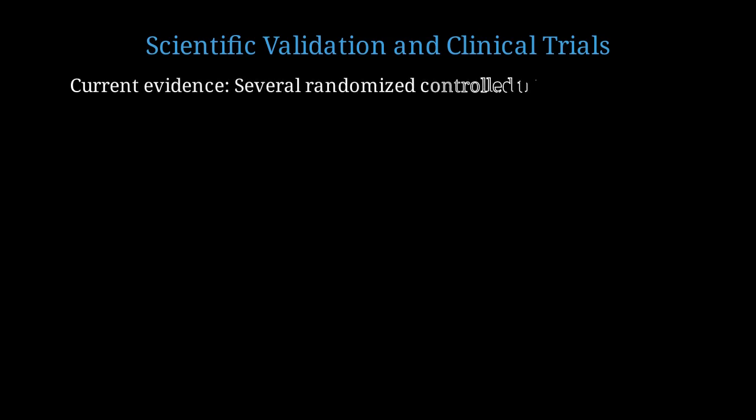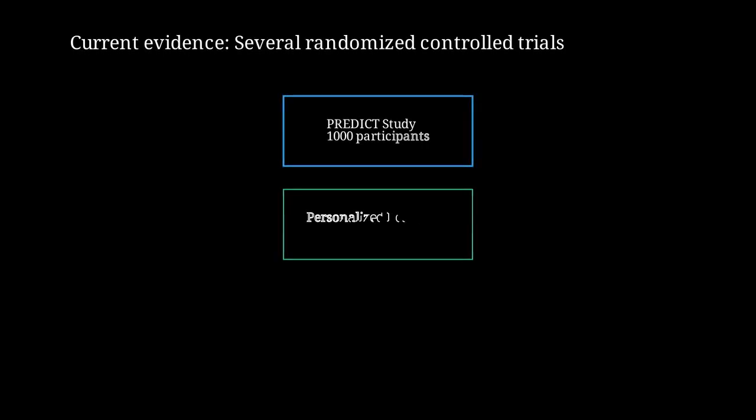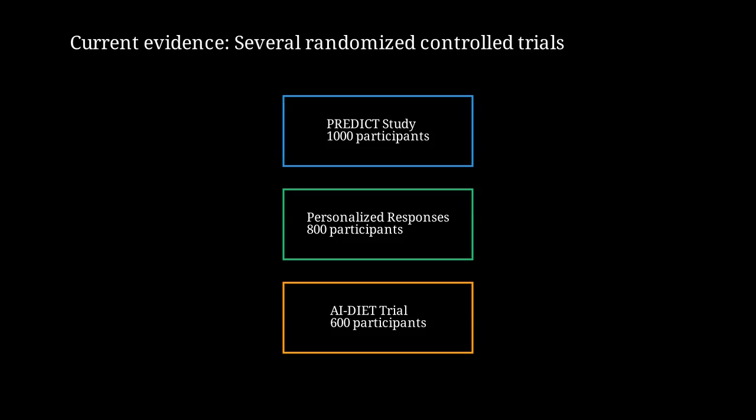Scientific validation, through rigorous clinical trials, is critical for establishing efficacy. Several randomized controlled trials have now been published demonstrating the effectiveness of AI personalized nutrition. The PREDICT study with 1,000 participants demonstrated huge inter-individual variation in metabolic responses.